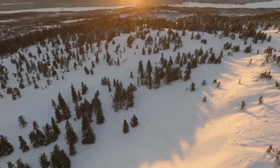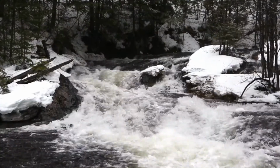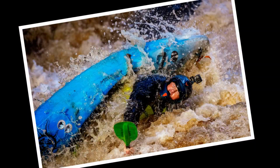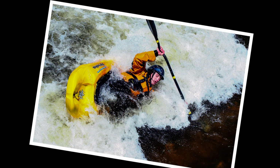Hazard number 5, colder water. Well, that was a tough old paddle today. Flooded rivers are mostly seen in the colder months. The water temperature will be cooler and the air temperature may not be much warmer. A swim in these conditions can move into a dangerous situation very quickly. Wearing suitable clothing, including a dry suit, helps to minimise this.